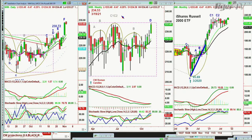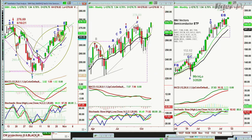I'm calling this a leg F. Everything's lining up for some kind of a pullback. We're going to be talking about this a little bit more in my show, but in this particular instance, I want to show you the SMH, the Semiconductor Index, another fantastic move, all-time high, 278.80, up 2.02, in leg E, broke the left side, right side price time match in the cup formation.